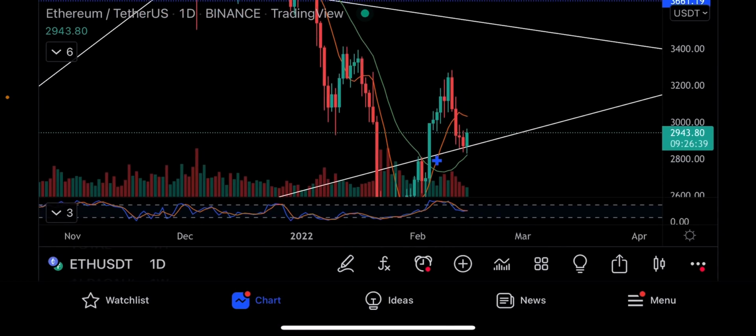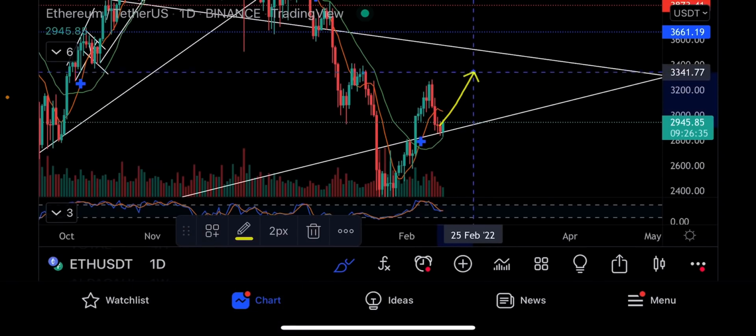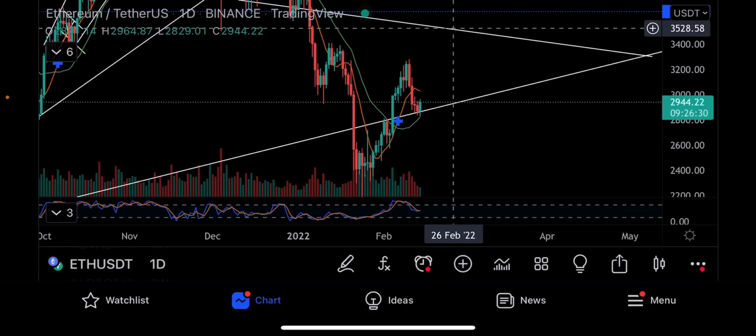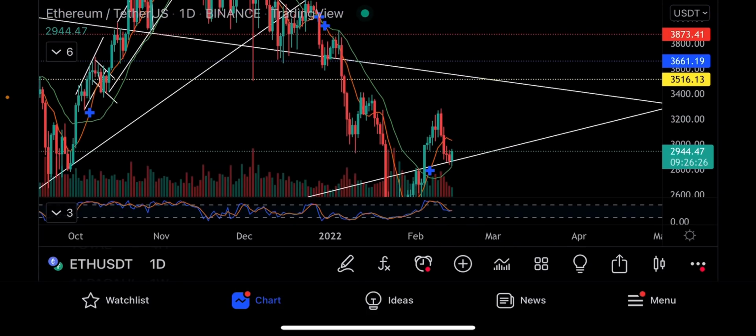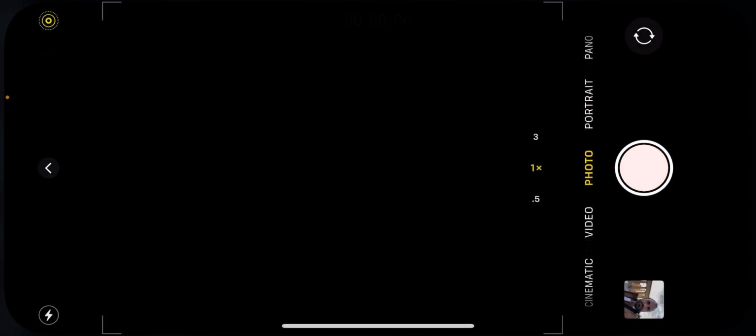Stochastic turning up, we got volume. So if this moves up and continues the pattern, that will give us a target of 3,500. So we could actually have quite a strong pump here on the crypto markets, which is beautiful. $3,500 would be the target. So that's what's happening for Ethereum. Very nice.